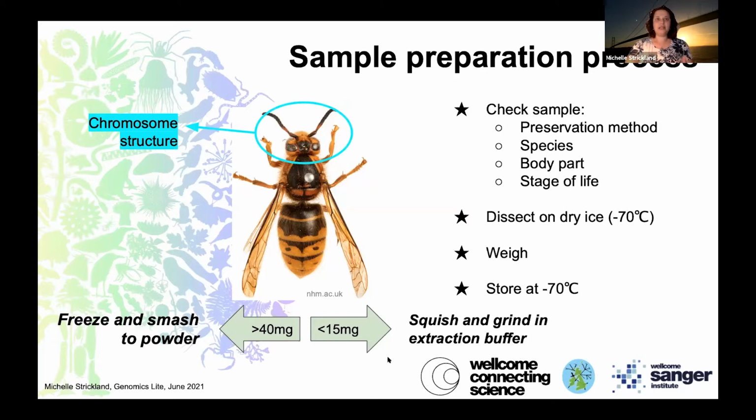The remaining sample is then weighed, and that determines the process that the sample goes through initially prior to DNA extraction. So larger samples we will freeze and smash, and smaller samples, because there's a risk that we lose some of the tissue as part of the smashing process, go straight into DNA extraction, and then they are squished and ground in lysis buffer.